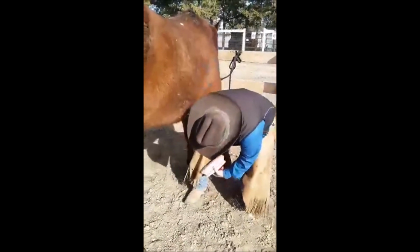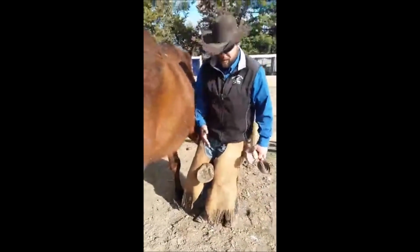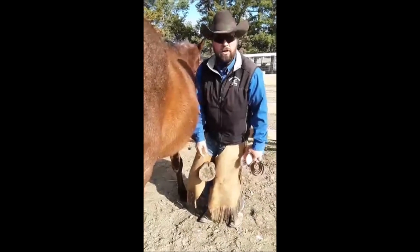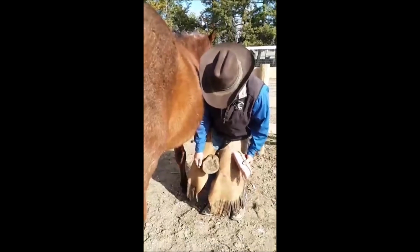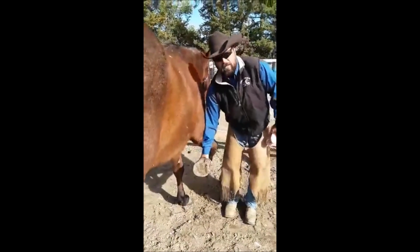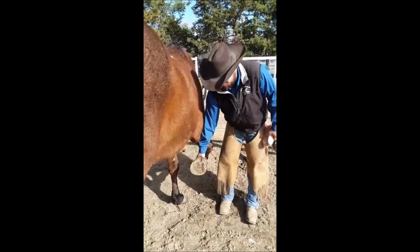And to hold that hoof while I'm working on it, I can put it in here like this. But it's important I stay clear up underneath the horse here to where he's comfortable. Super uncomfortable for me, but it's a comfortable position for the horse. Plus, it frees up both your hands to work on the hoof. Exactly, just like we saw there, I had both hands to work with tools.